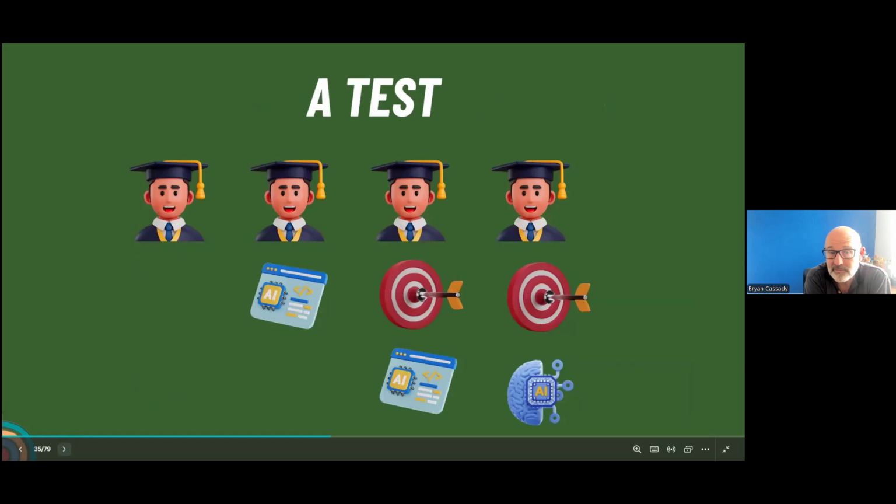And we ran a test. We had a bunch of students who were applying for a job, and we gave them a creative task. Some of them we didn't give access to AI. Some of them we gave access to AI. Some of them we gave access to AI, and we told them how to be clever about writing up objectives. And the last group, we gave them AI and told them a little bit about how to use it.